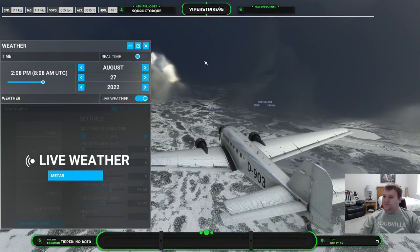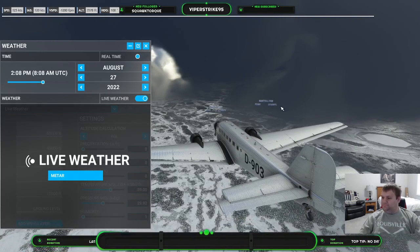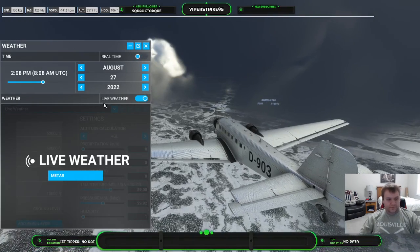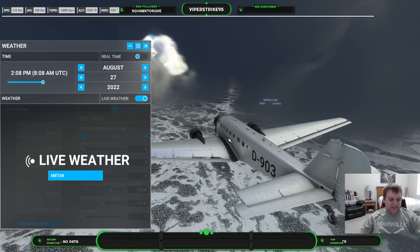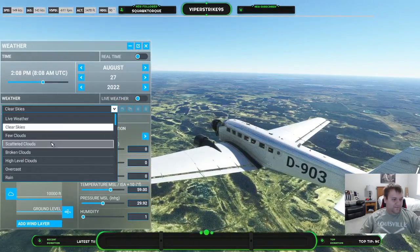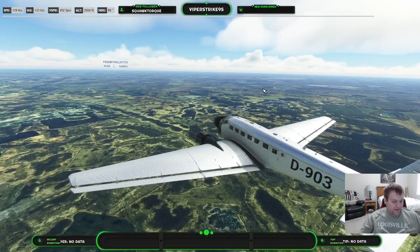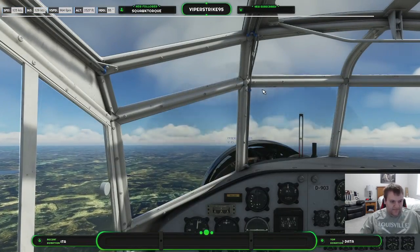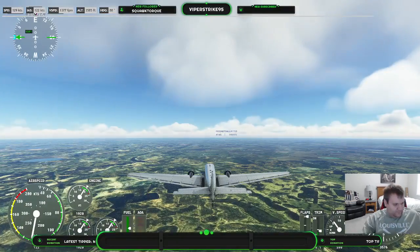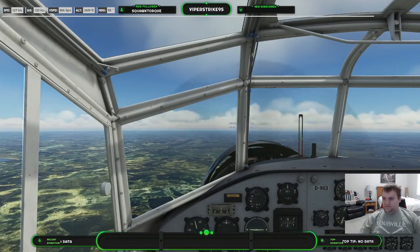Oh yeah, it's horrible. You can see snow all over the ground. It's all snow. You can see snow on the ground when it's cold. Oh, crap. Yeah, you see where I'm getting? Let me go ahead and lower the altitude.